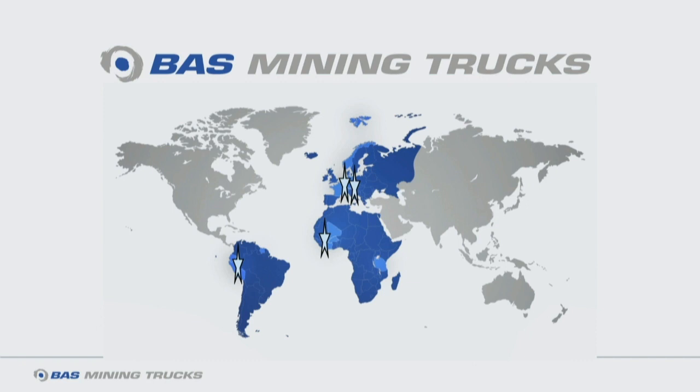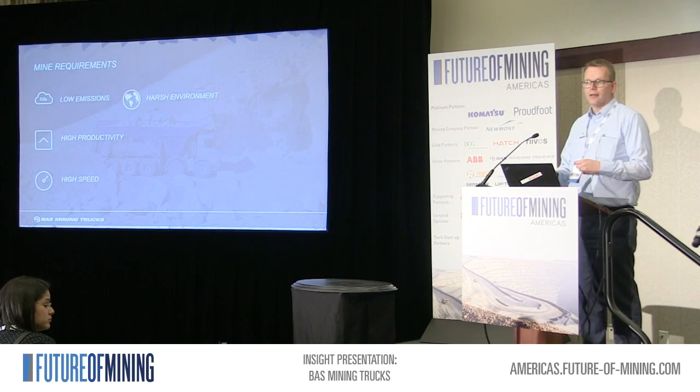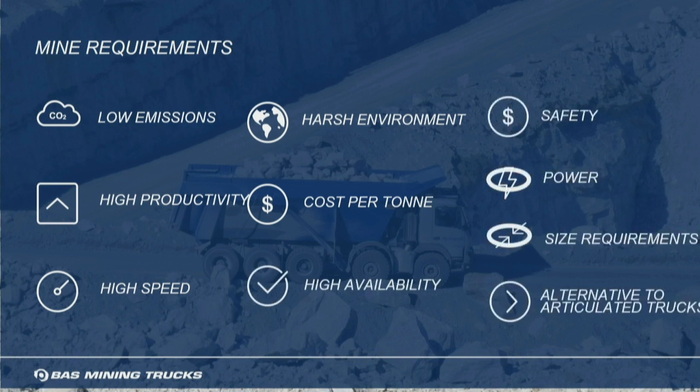When we ask our customers, what do you want when you order trucks? Or what do you look at when you order trucks? We get a whole set of requirements. Mine companies or contractors want low emissions. The environmental thought is getting more and more important. So they want low emissions.